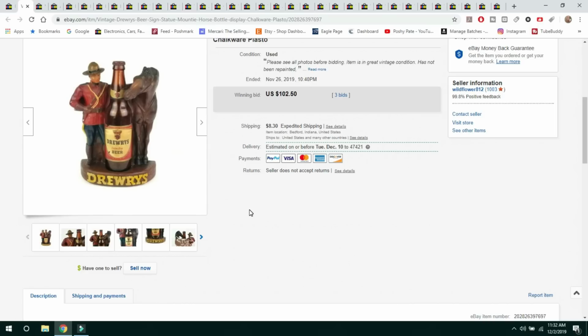I did put it on as an auction because the comps were kind of all over the place, so I just started it. I believe I started it at $99. So I started it at a price that I was comfortable selling it for. It ended up getting 3 bids and it sold for $102.50. And I had it listed in the shop for $75. So this was a great thing to go ahead and put online.